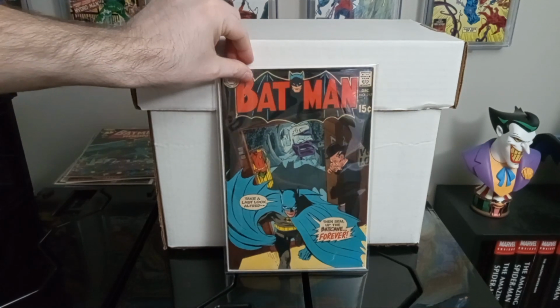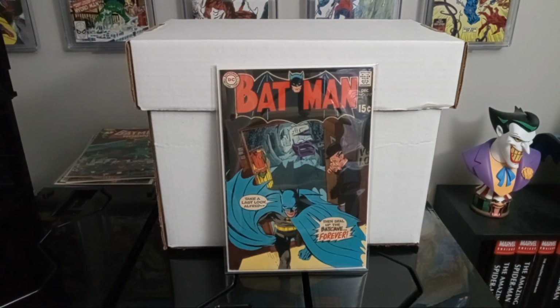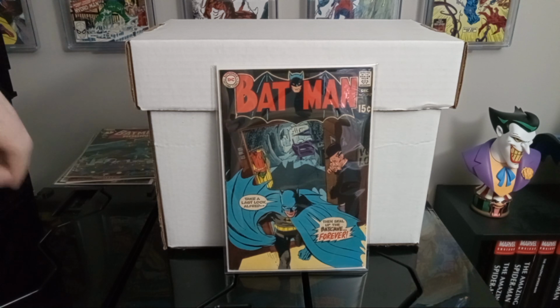Batman 217. This is a gorgeous condition copy. Again, I got it from my buddy at my local comic shop, who is selling some of his personal collection. This thing is beautiful. Batman quitting, leaving the cave. Alfred right there. Love this cover.